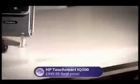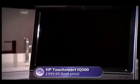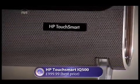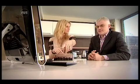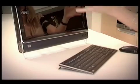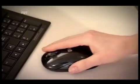Second, we have this HP TouchSmart with its 22-inch touchscreen, 4 gig of RAM, 500 gig hard drive and glossy black plastic look. I'm rather liking the little acrylic feet because you get this sense that it's floating, and the best thing, of course, is there's no cables.